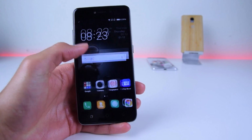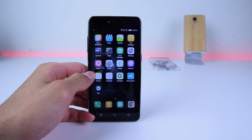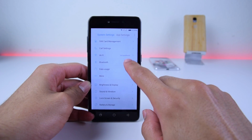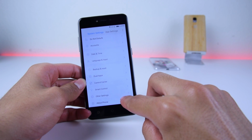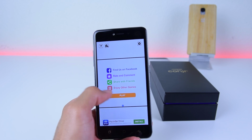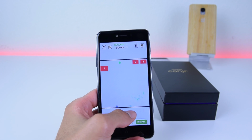So if we look at the specs, we can obviously see that they have skimped out on the processor and the display. This is understandable, as they had to cut some of these corners since this phone is priced at $180. However, I am impressed that it comes with 3GB of RAM. That would make this the only phone I have seen under $200 with 3GB of RAM.